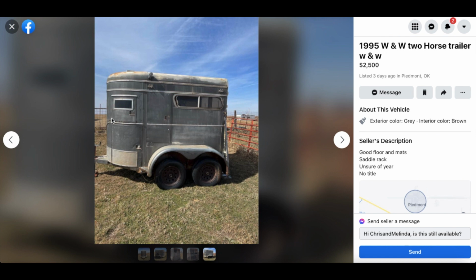You can change your orientation however you want. Looks like maybe there's an ID plaque right there. It's hard to tell exactly. You'd have to go check it out for sure. And that would tell you all the information you need. It'd give you a serial number.